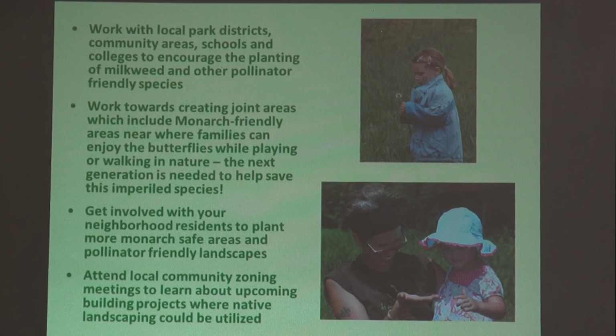Get involved in your own neighborhood. Get more of your neighbors to plant things. And help to educate them to do that. These are things that we do on our butterfly counts, and we invite families to come on our butterfly counts. And here's the little girl whose mom's holding a little dragonfly. This little girl has been carrying this butterfly on her finger for the longest time, and then it flew away, so she picked up a dandelion. So there's always something to look at.